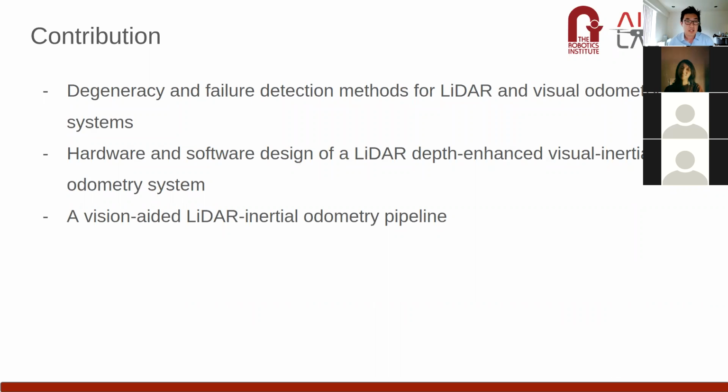So now we sum up the contributions of the thesis. First, a degeneracy and failure detection method for both LiDAR and visual odometry systems is presented. And then the hardware and software design of a LiDAR depth enhanced VIO system will be shown. And finally, a vision-aided LiDAR-Inertial odometry pipeline is presented.